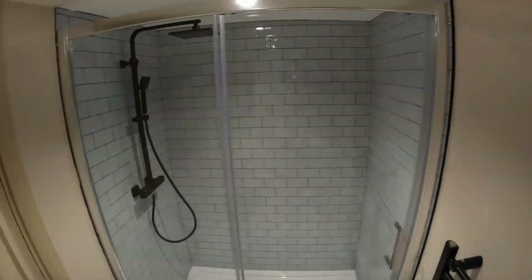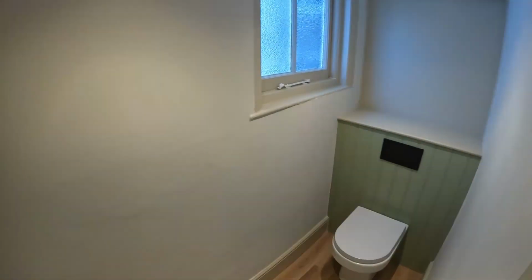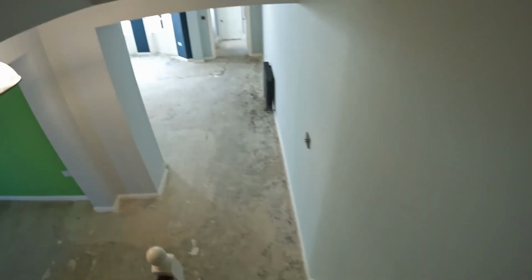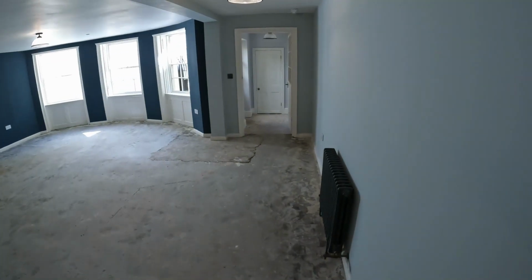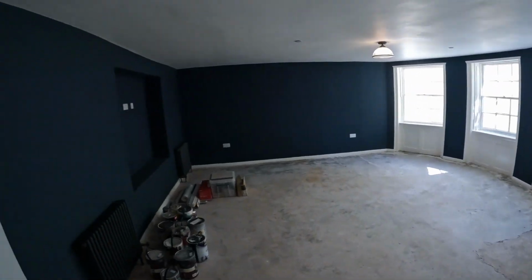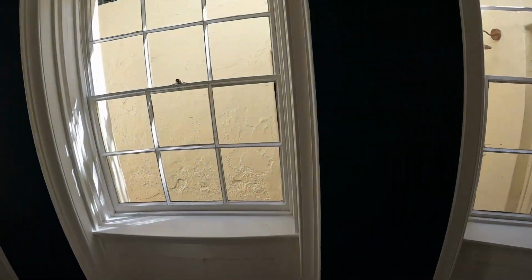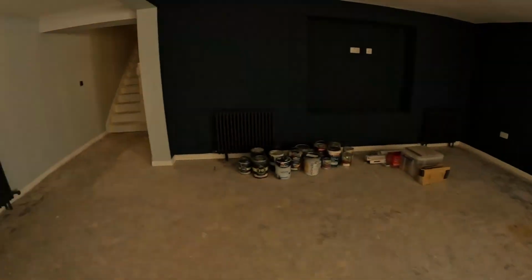Got a little shower room in here. You've got a little toilet in here, which is good. And then we built a wall in here. Then we go down the stairs. And then you've got a cinema in here. And then all of your caves are opened up. So the caves are all good and they've all got light in them as well.